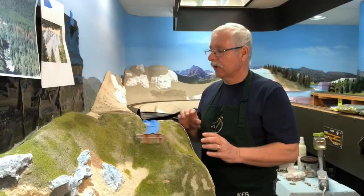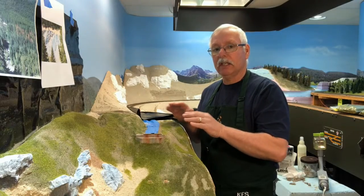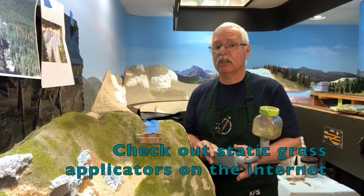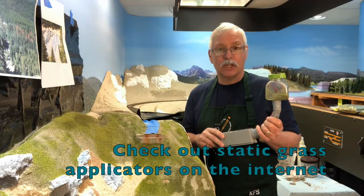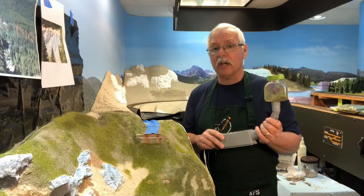Okay, so if we let our paint and our sand and flocking dry, and we're ready to put on that static grass, you're going to need a static grass applicator. This is mine. It's homemade. There's a number of commercial applicators out there.